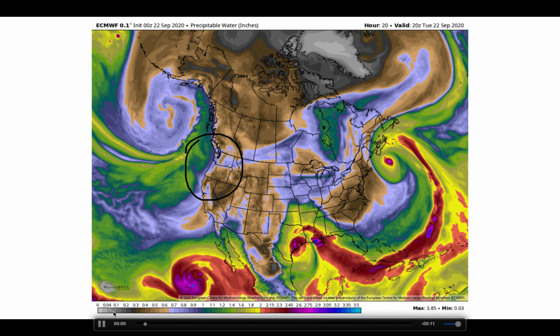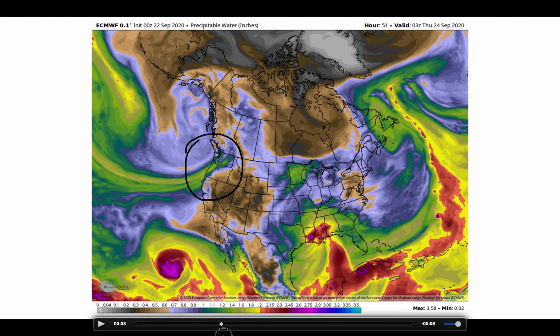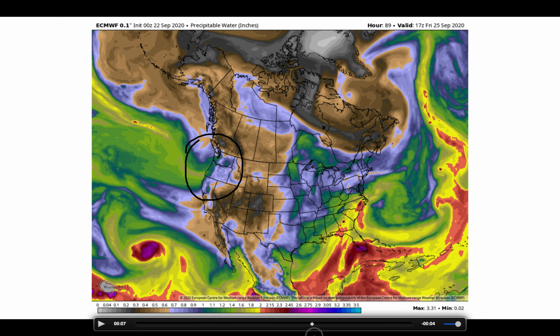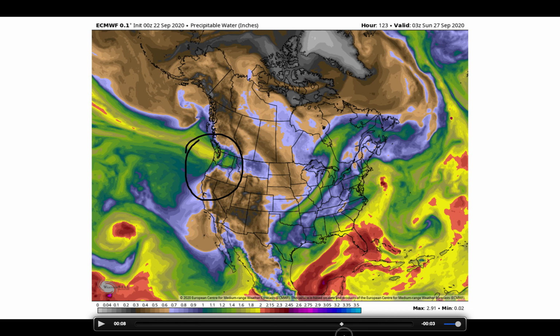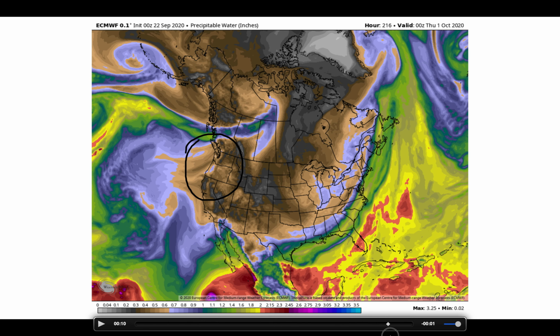I got clicked out of that too soon. I didn't get to finish my story there. Wave number 1. There it is. Here comes the next shot here, now Thursday into Friday morning. And then here comes the final one there. Big blast of moisture here Saturday into Sunday to finish us off. Before there, we shut it down.